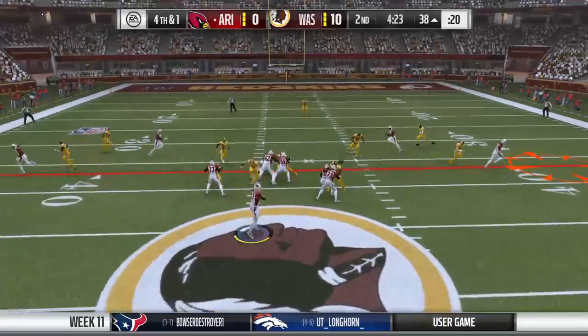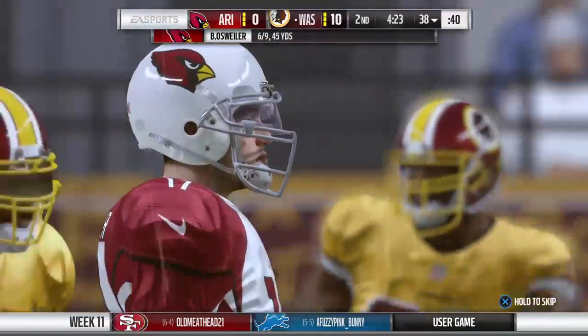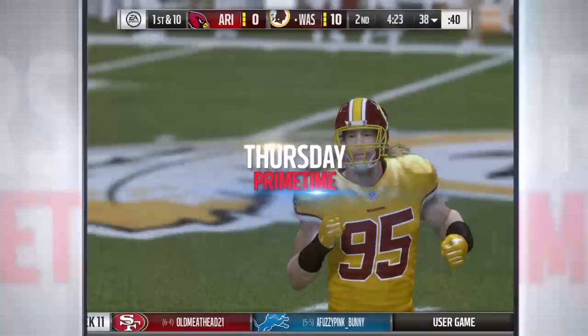He'll try and throw for it with Osweiler. And it is incomplete. The Cardinals unable to convert there on 4th down.